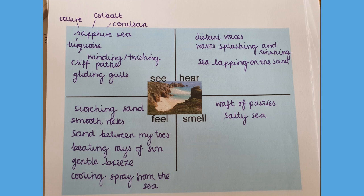Hopefully, having read that section of the story and looked at the pictures from beforehand, you have a really clear picture in your head of what Boat Cove was like. Think about what you could see, hear, feel and smell, and record it on your grid. Just like we've done before, use an online thesaurus or a thesaurus that you might have in your home and think about making your words and phrases as ambitious and interesting as you can.